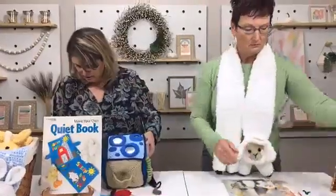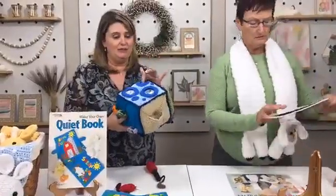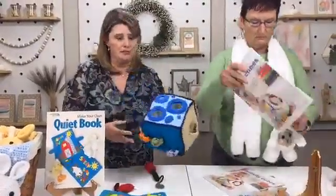Now Michelle wants to know if that is a safety mirror, and that is absolutely a safety mirror. Yes, it is. There is no hurting yourself with that mirror.